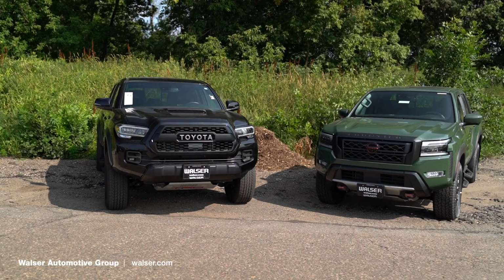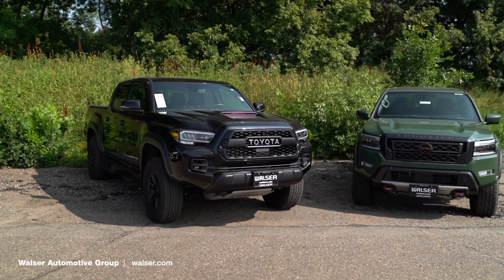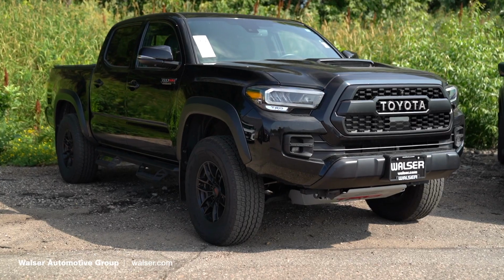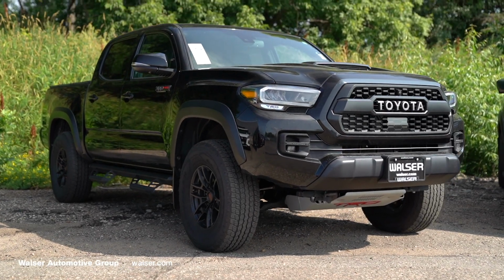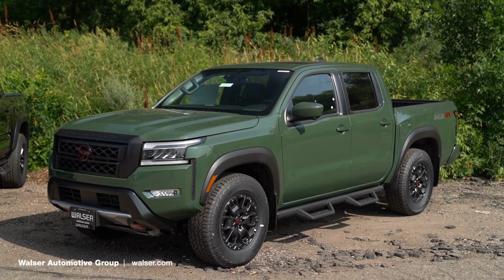I mean, both trucks are going to provide a ton of the same equipment. This one, like I said, is going to be a better off-road platform, or if you're into modifying or adding things, the support for the Tacoma is huge, where the new Frontier isn't quite there yet. But day-to-day usage and on-road usage, I think I prefer the Nissan Frontier.